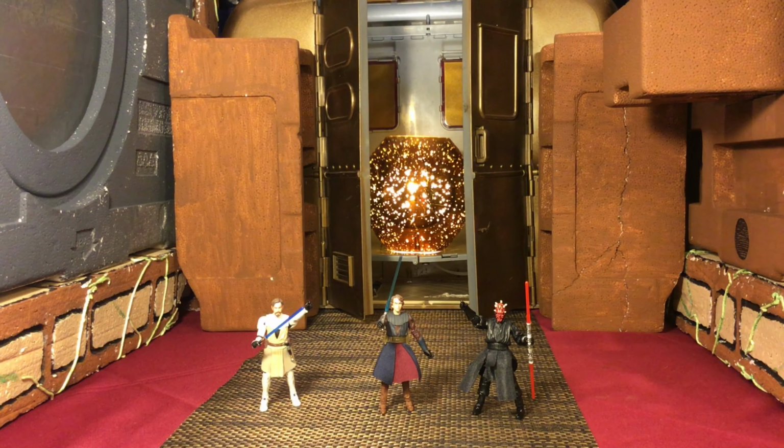All right, you guys. So there you have it. Your Obi Wan Kenobi Clone Commander figure vintage collection. Anakin Skywalker Clone Commander figure vintage collection. And Darth Maul Phantom Menace vintage collection figure, guys. Very cool figures, very awesome figures.